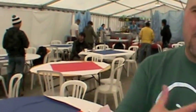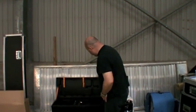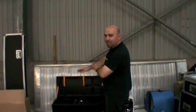This is a long-running festival, so through a week you've got about 150 artists come through there. We're now going to start the process of taking it down. Here we are at the packing end of things. There's still lots to do, but this is the Cyba-X box.